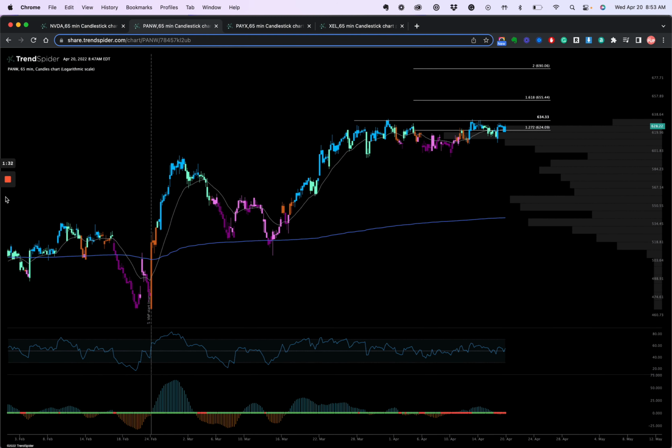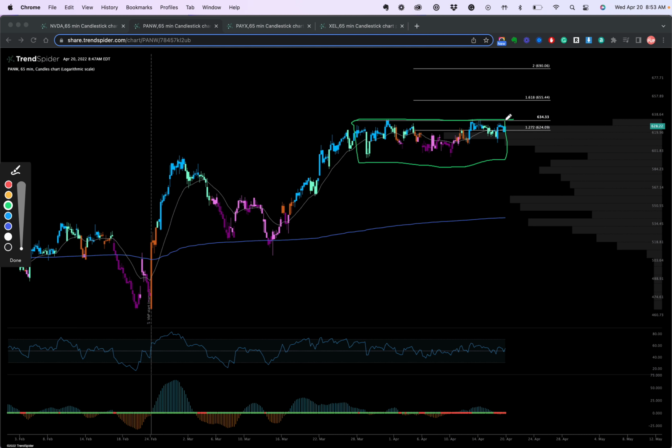Next up is PANW. This is actually a trade alert that I put out to my group. You could see we've got some nice consolidation going here for the last couple of weeks. And we had some squeezes setting up here, here, and here, no fires. So we have another squeeze setting up here. If you go to the daily chart, you have another squeeze setting up there. So I think this is pretty close. The level I'm going to be watching is 634.33 for a trigger, 655, and then 690 to the upside.